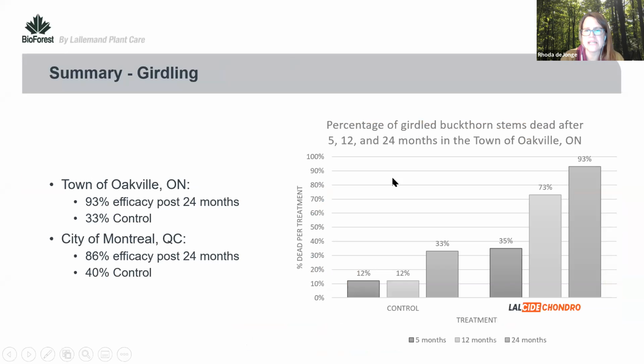In summary, this is in reference to the Oakville trial. The control, by just cutting, had 33% of those shrubs dead. That means about 67% of them were still alive after 24 months, but only 7% of the ones treated with Lalcide Chondro were still alive after 24 months. And after a year, that's when you see that big jump in mortality.